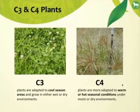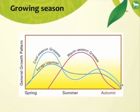But you have many regions in Australia where you can find both species, and that's not very uncommon, and it's actually very favorable, which I will explain a little bit later. Actually, I'm going a little bit early. This is highlighting the growth curves of those species. As you can see, the cool season grasses have their peak just between spring and summer. That's when they are at their highest peak of production. And when we look at the warm season grasses, this shifts to between summer and autumn.